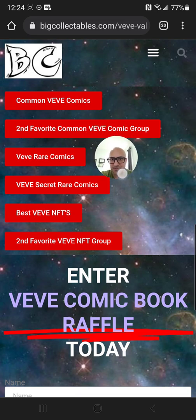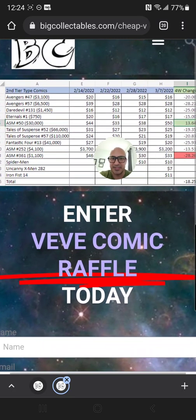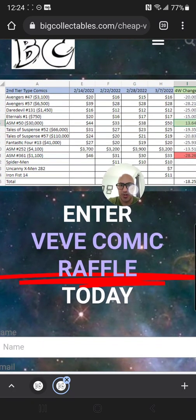The next category, which is my second favorite common group. So this is my tier 2 of comics, but these are just commons. So let's just finish it up by taking a look at this, see what is going on here. The biggest winner is ASM 50, up a profit of 13% in the last 4 weeks. Been seeing a lot of speculation on, oh man, I almost said big pun. Oh my goodness. Kingpin. So the biggest loser is ASM 361 at a loss of 28%.